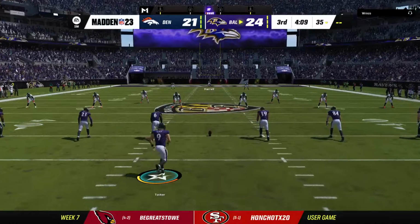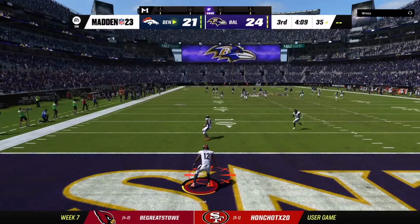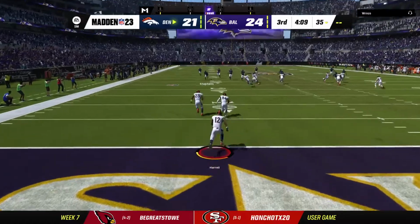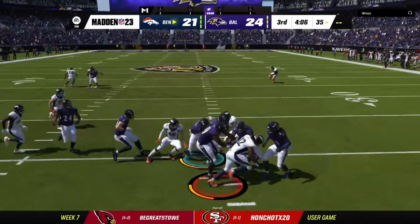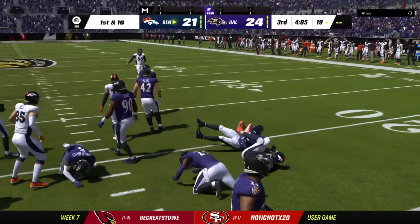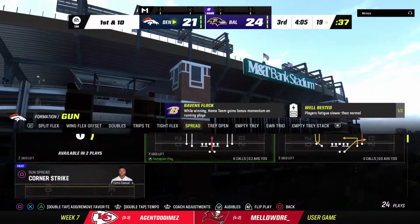Tucker now to kick it away following the touchdown. And here comes a return from a few steps into the end zone. And only able to get this to the 19, so probably should have opted for the touchback.